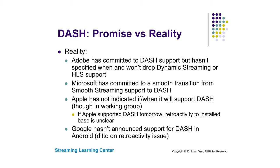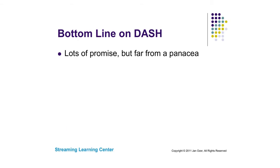So the bottom line is that Dash sounds really good, but there are some critical issues that need to be resolved before it can end up being a panacea. What we want is one set of files that can serve multiple targets, mobile and desktop, and Dash is really far away from being able to deliver that today. I mean, things could change next week, but as it stands today, it's just not there.